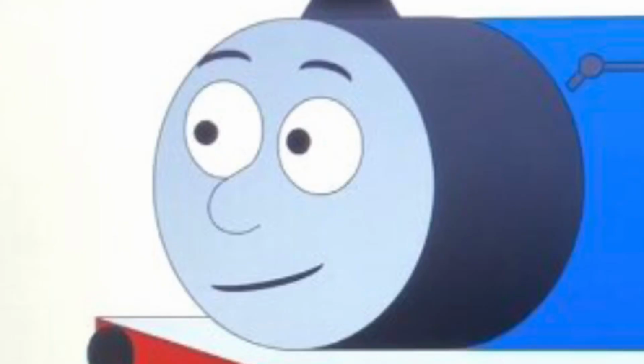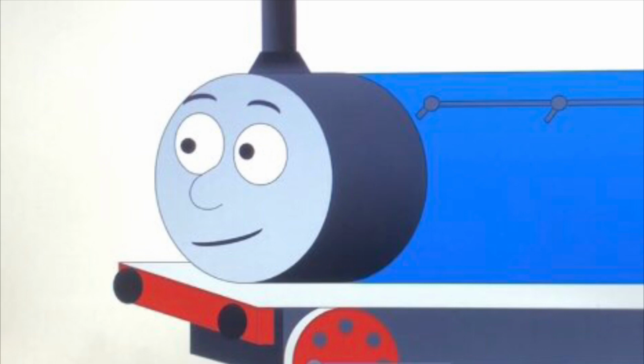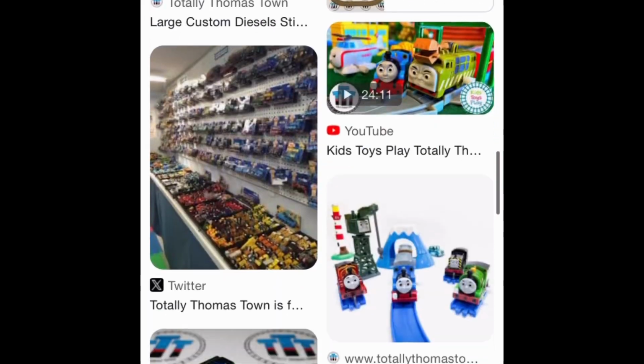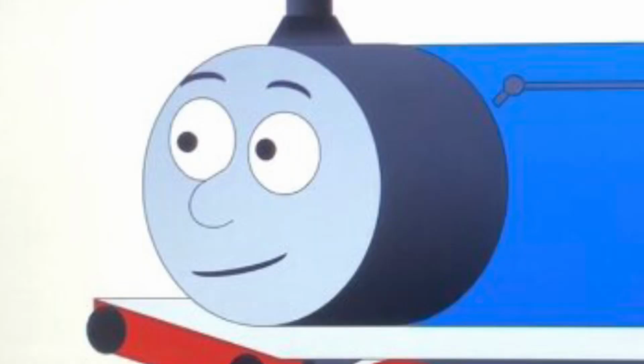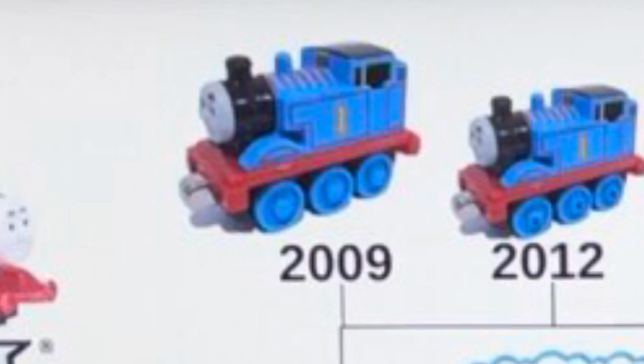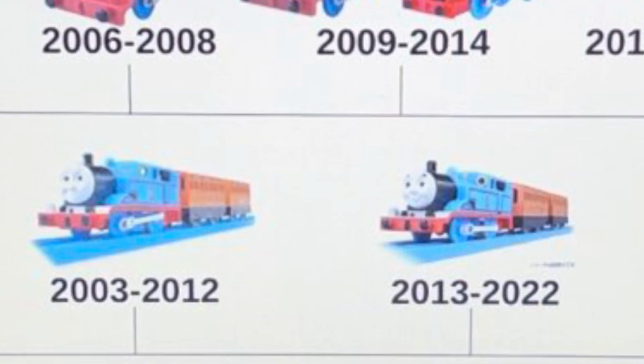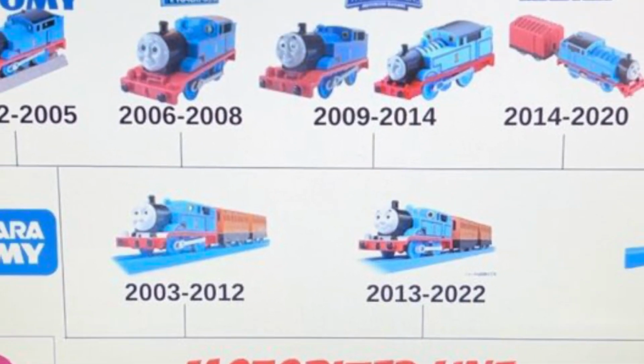So, as you can see, there are a lot of places to start, so where do you? Well, that just depends on what you're interested in, so try looking at photos of these pieces of merchandise to get a good idea of what would be your preferred merchandise to collect. If I had to give a recommendation though, the 2009 Take-A-Play design for diecast, the 2022 design for wooden, and Playrail for motorized, as I would consider those lines fairly cheap and easy to find.